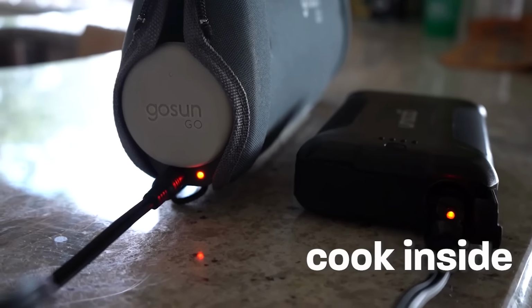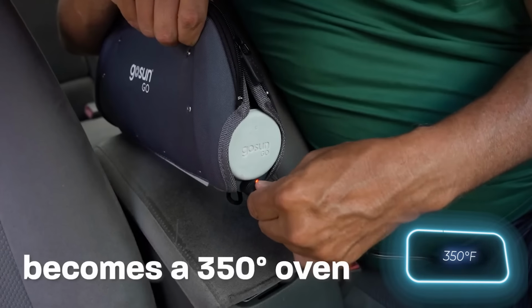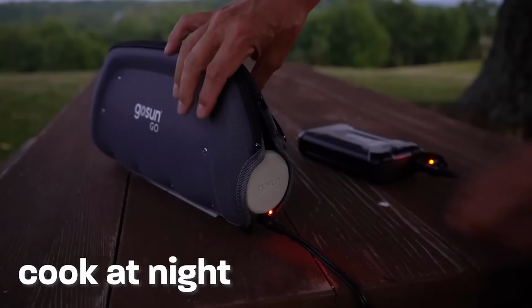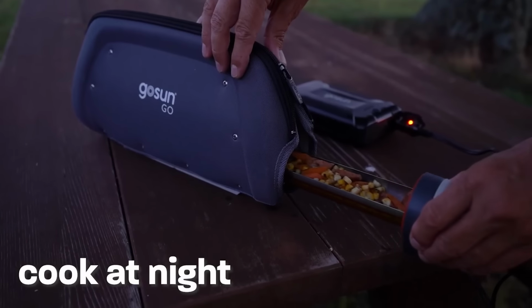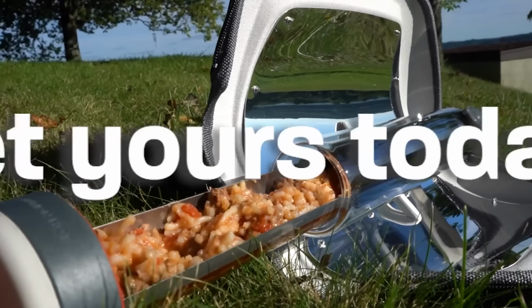Shaped like a narrow flask with 2 compartments, it heats up to 177 degrees Celsius in just 20 minutes, which is enough to cook a turkey, although only one leg will fit inside at a time. The GoSun oven is priced at $35.